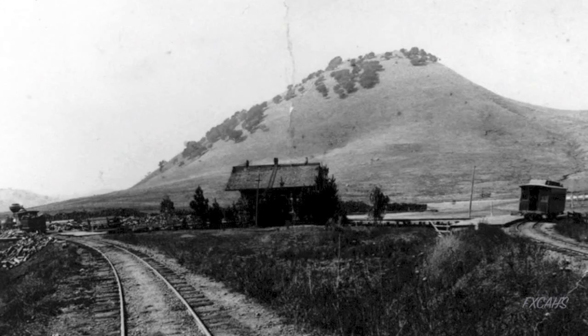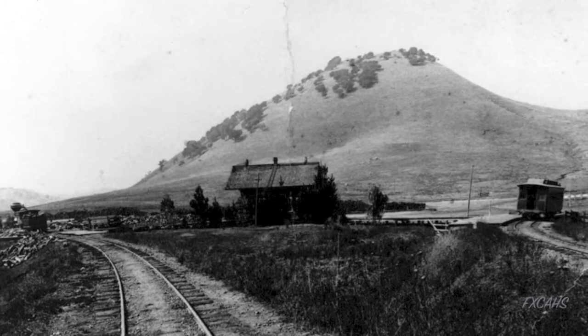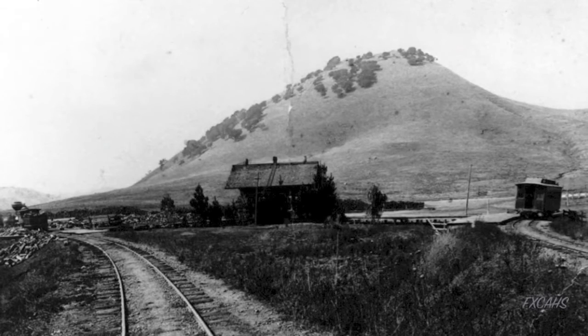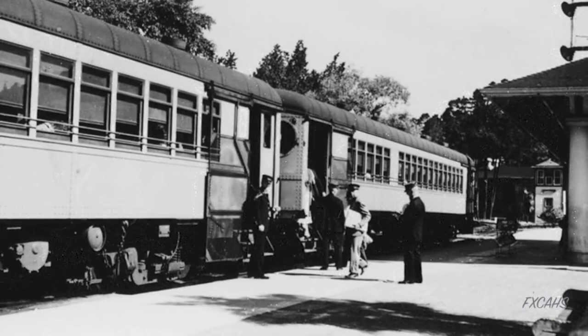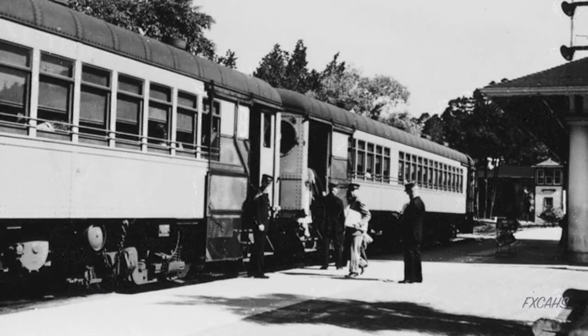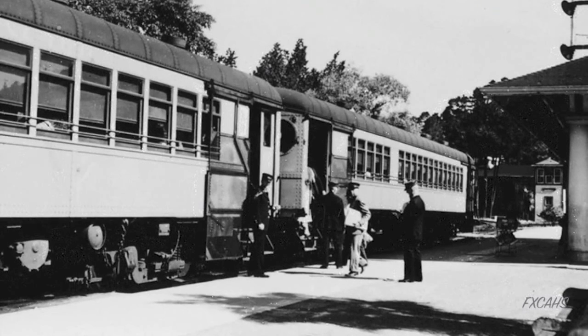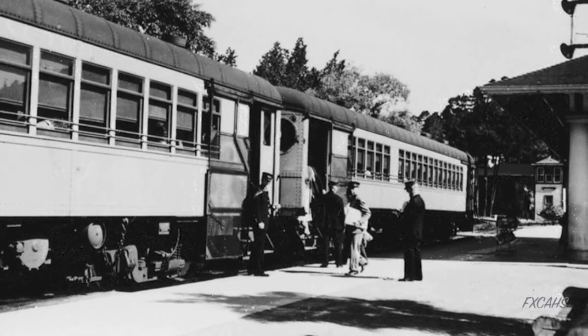The train to the right is going off to San Rafael, and the tracks to the left are going to Fairfax. The next slide will be a little later in time, probably in the 30s. Trains were usually two-car trains, and you had to be sure you got in the right train because they would split here, and one car would head for San Rafael and one for Fairfax. So you wanted to be sure you were on the right train, the right car.